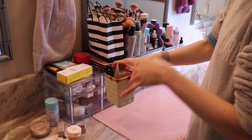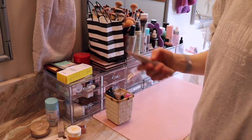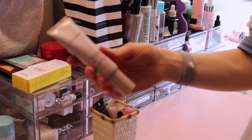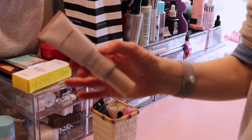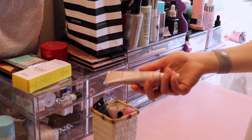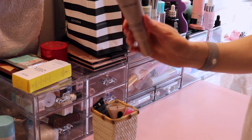In my little declutter pile I already have going on, I'm going to be decluttering this product right here. This is the Laura Mercier Tinted Moisturizer Light Revealer, Broad Spectrum SPF 25. So I just got this in my collection. I did not buy it. It got sent to me by Laura Mercier, an influencer. However, it does not work for me.